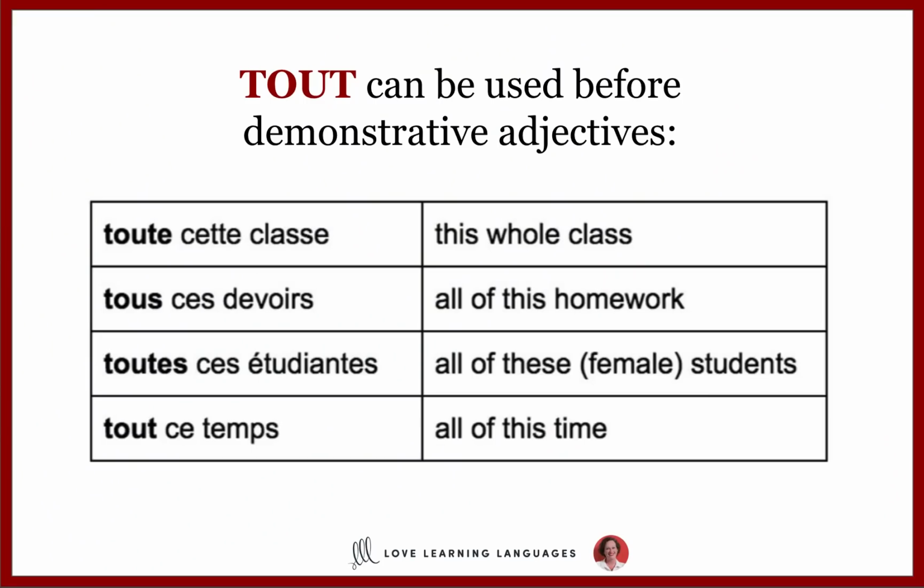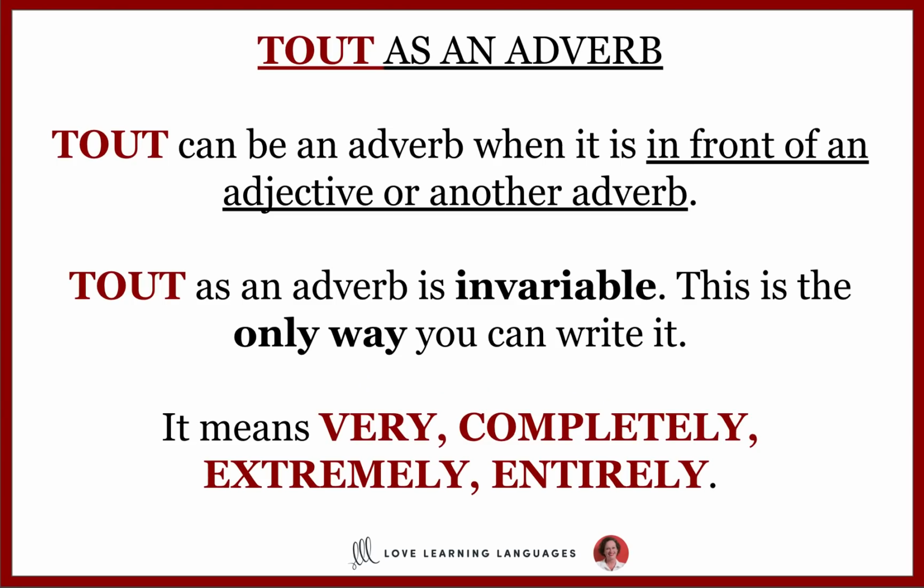Now, at this point, if you're a true beginner, you might start to get confused. I'm not telling you not to watch. I'm telling you to take the lesson so that you can learn more. If you've been a beginner for a long time, then this might look new to you, but it's probably time to learn it. Okay, so we're going to talk about using tout as an adverb. Don't get scared off. Tout as an adverb.